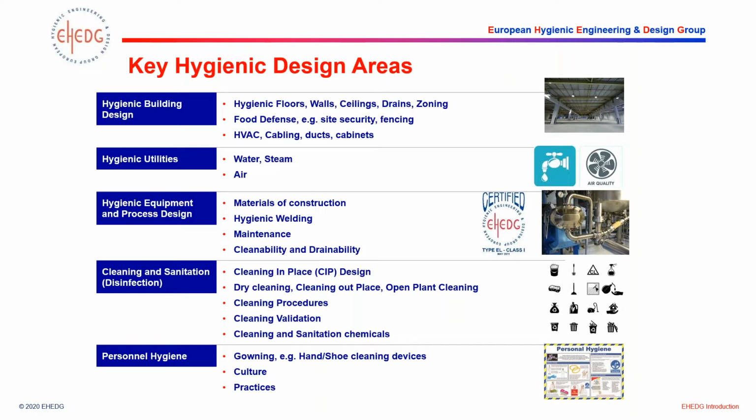cleaning and sanitation, cleaning in place design, dry cleaning, cleaning out of place, open plant cleaning, cleaning procedures, cleaning validation, cleaning and sanitation chemicals, and then personnel hygiene: gowning, hands, shoes, cleaning devices, and then personnel hygiene culture, the hygiene practices within an organization.